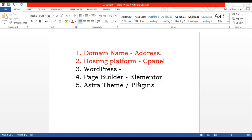Now, I have to say this at this point: if you're going to buy a hosting platform, then there's no need for you to buy a domain name. Why do I say that? Every time you pay for a hosting platform for up to a year, you get a free domain name. So if you know you're going to be buying a hosting platform, there's no need to buy a domain name. The only time you can buy a domain name separately is if you already have a hosting platform that you want to use, or if you noticed that the hosting platform does not have the kind of extension you want.